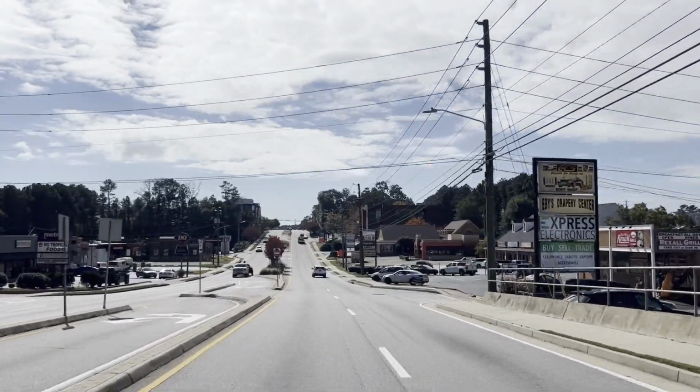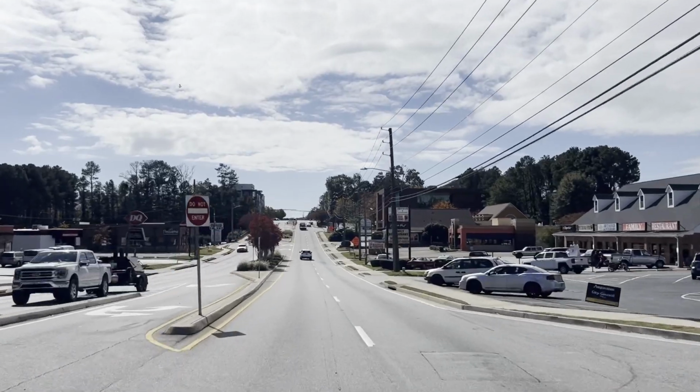There are a few neighborhoods within walking distance of downtown, which is amazing. Walkability is something that a lot of people reach out to us about looking for, and there's not a ton of options like that here in the Northeast Metro Atlanta area, but this is one place where you can find it. One of the biggest perks about Duluth is the proximity to Atlanta.